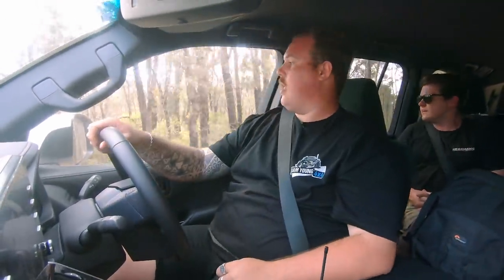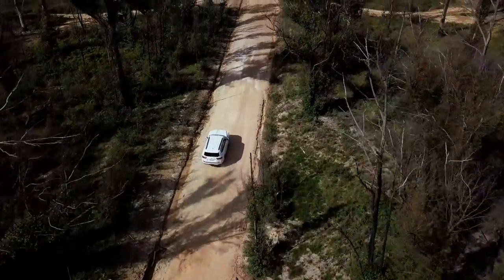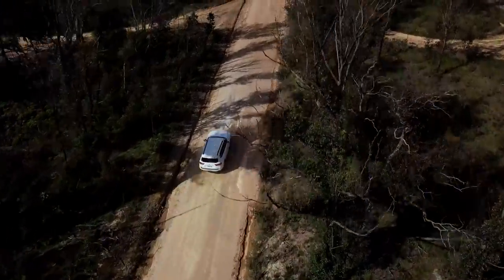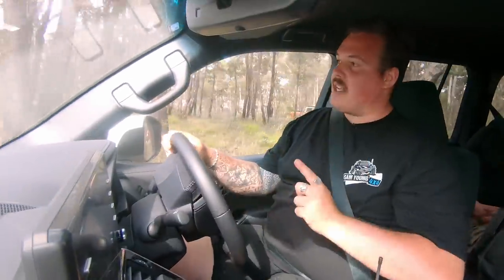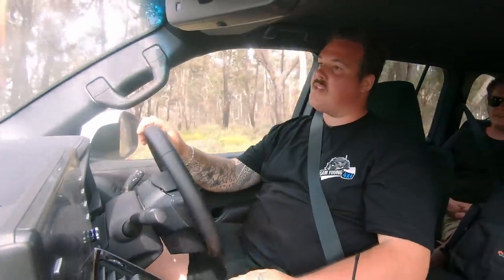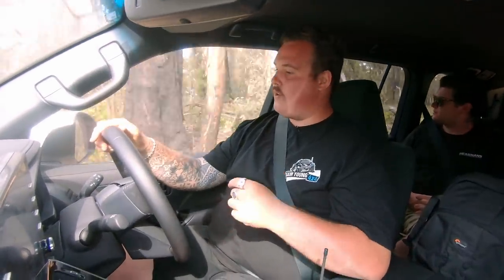In terms of the electronics package in here, it is a little bit basic. You do get blind spot monitoring, which is nice, and that's a GXL upgrade. But in terms of heads-up display, heated seats, electronic seat adjustment, anything like that, it just doesn't have it. So I'm a little bit disappointed in that. That being said, functions like the driving mode select, the crawl control, the multi-terrain systems, the electronic range selection between high and low, all these things I think have been refined since they came across from the 200 series.